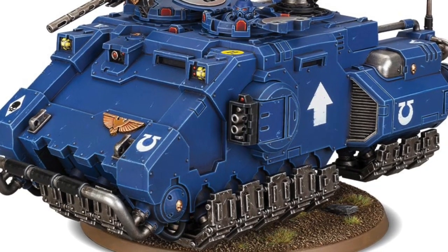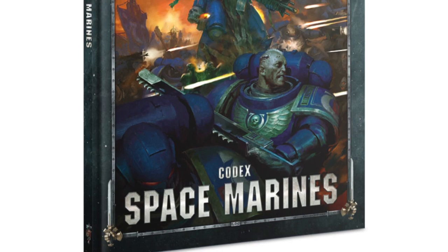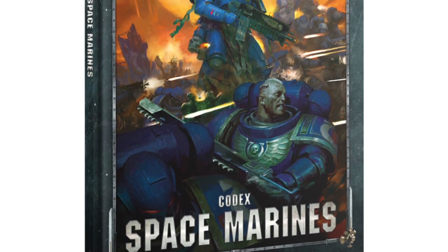As I mentioned, it isn't just new minis on the way. The Space Marines are also set to receive a new Codex. Not just any Codex, but the best Codex they've apparently ever made. So, let's hope it lives up to that billing.